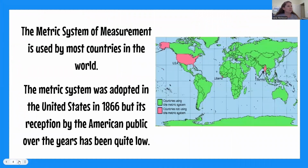The metric system of measurement is used by most countries in the world. So remember yesterday we looked at these little countries that use, well, it's just three. The United States, Liberia, and Burma are the only ones that use the customary system. The rest of the world, all in green, uses the metric system. The metric system was adopted in the United States in 1866, but its reception by the American public over the years has been quite low.